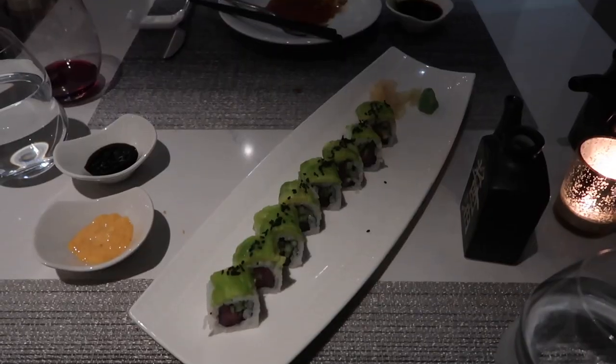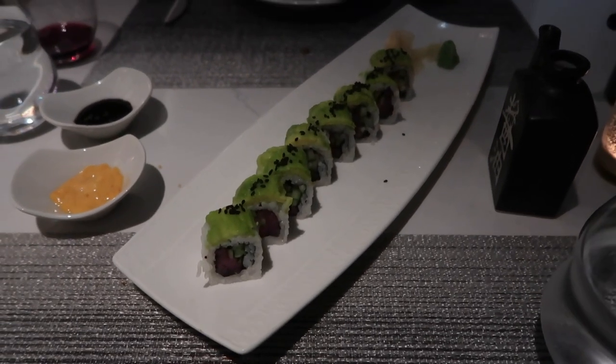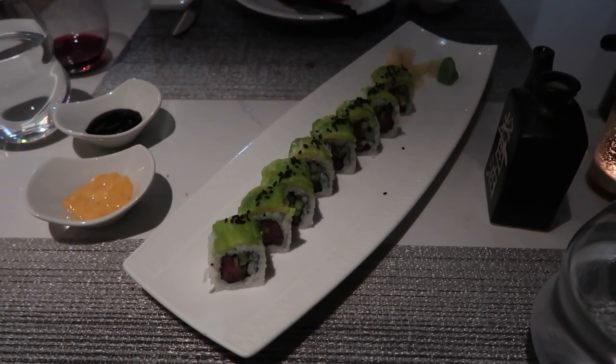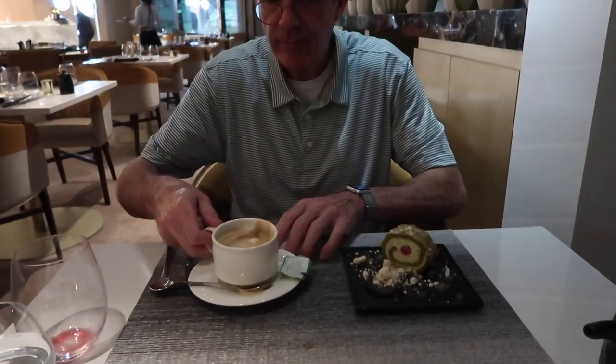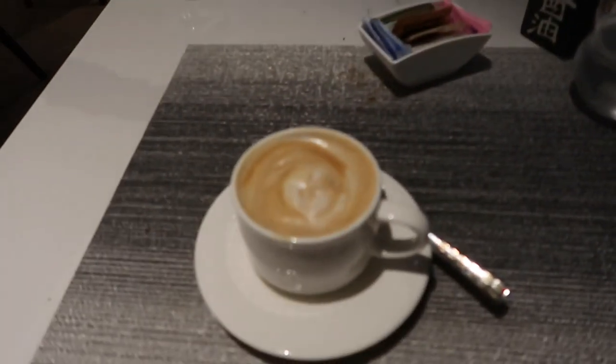That's what it is. Okay, last roll. We have spicy tuna, avocado, and cucumber, and black sesame. And then I'll finish off with some Japanese roll cake and cappuccinos. I will sleep well tonight.